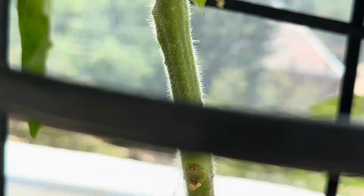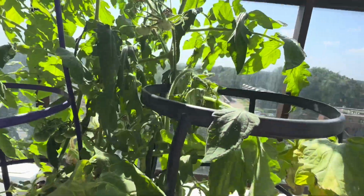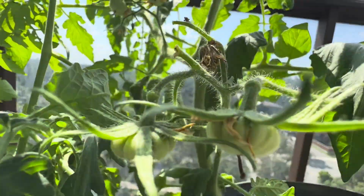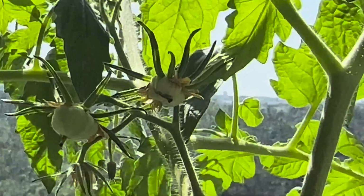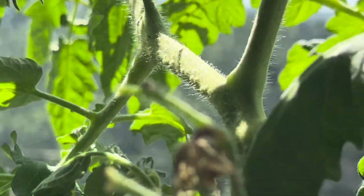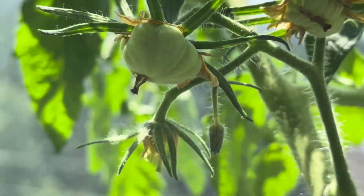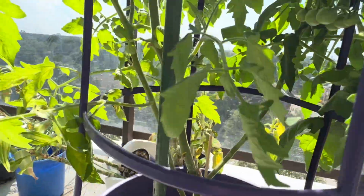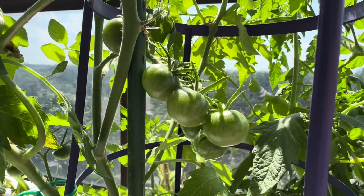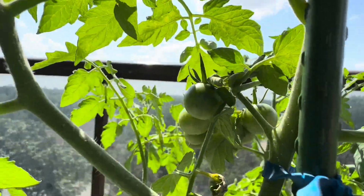I have one growing over here. So over here we have a couple more tomato plants. You can see the stem's pretty healthy on this one here. And some little tomatoes. Looks like the big ones I just showed you, so that's probably the same tomato. These are starting to grow, so keep an eye on those. And this one here appears to be a cherry tomato plant. Look at these beauties.